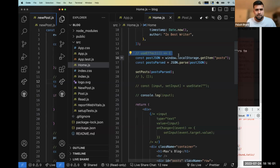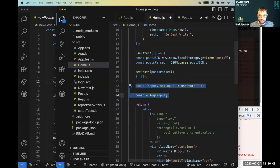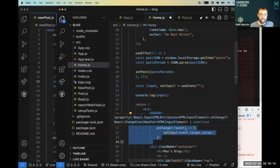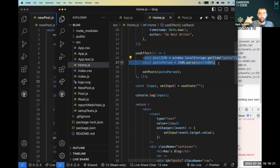Thank you. Cool. Let me try and put this back to the way it was. The reason I was showing this example is because every time this input gets updated, it's going to cause another re-render, which would hypothetically cause this local storage and parse to rerun every time we type a letter. So the use effect is doing two things. One, it's breaking us out of the infinite loop. And two, it's saying, hey, we don't need to get it from local storage and parse it every time state gets updated. We only need to do that when the component first loads.